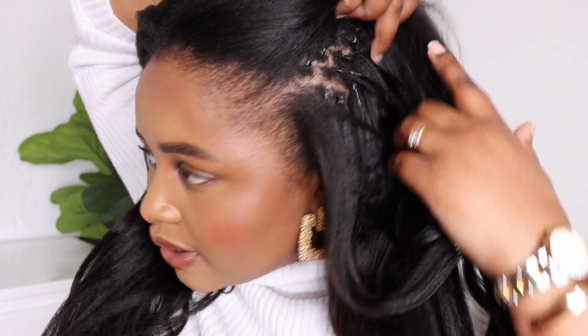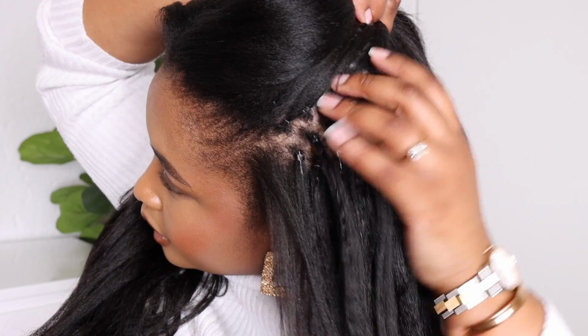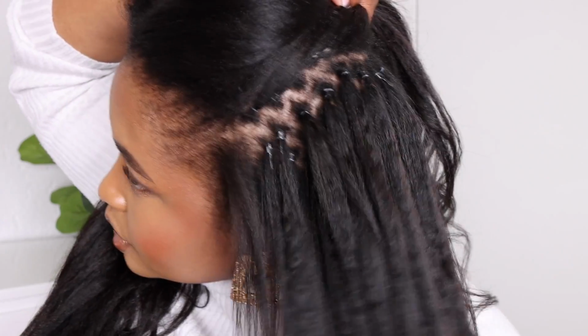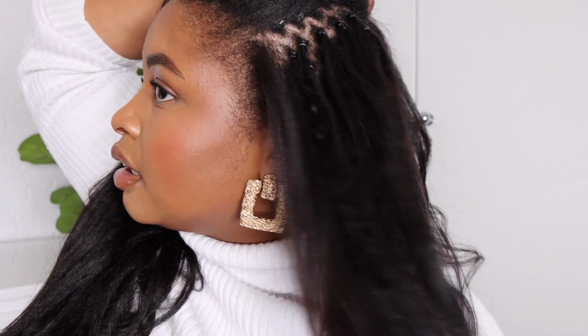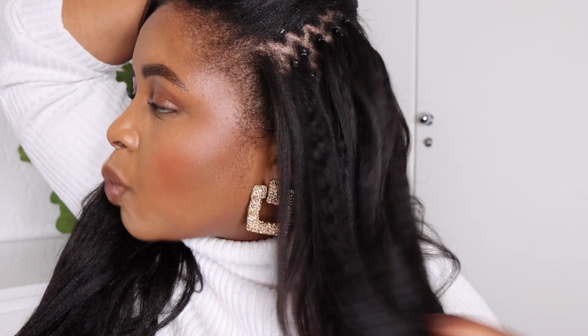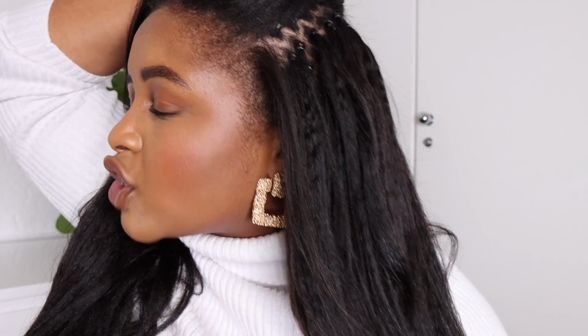And then just to show you guys what the actual hair installation looks like, this is what microlinks look like. I don't know if you can see that. Can you guys see that? This is what microlinks kind of look like. And as you can see, they blend quite well with my relaxed hair. I think the only reason why you'd be able to spot the difference is because my relaxed hair is a lighter brown than the actual hair extensions. But in terms of texture, I really think that this hair just matches so beautifully.